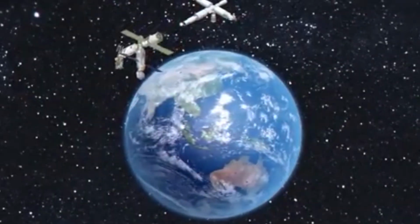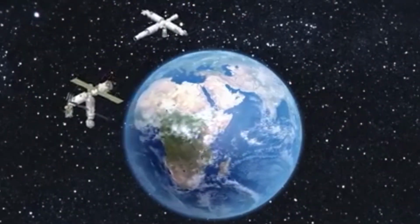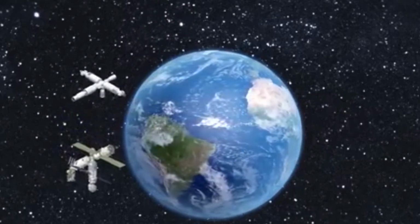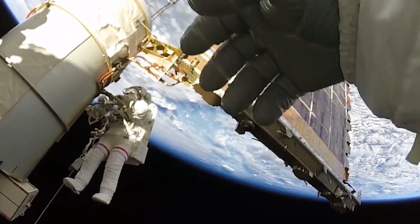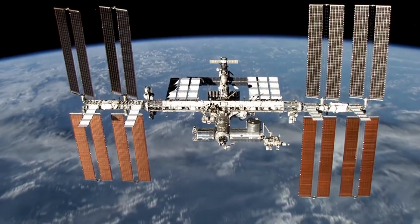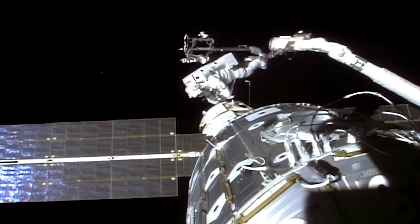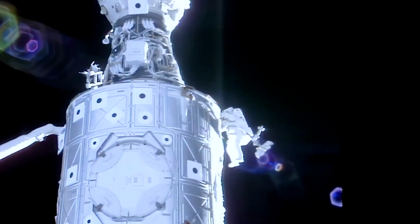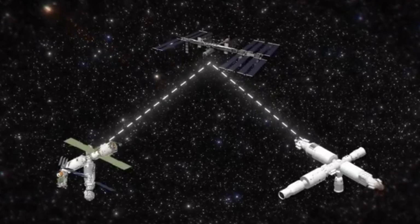The ISS orbits Earth in a region called low Earth orbit, at an altitude of about 400 kilometers. Even at this height, Earth's atmosphere creates a small amount of drag on the station, causing it to gradually slow down and lose altitude. To keep the ISS in the correct orbit, it must be periodically adjusted, a process called reboosting. This is done by firing engines on the Russian modules of the ISS, which push the station higher and keep it from falling back to Earth.